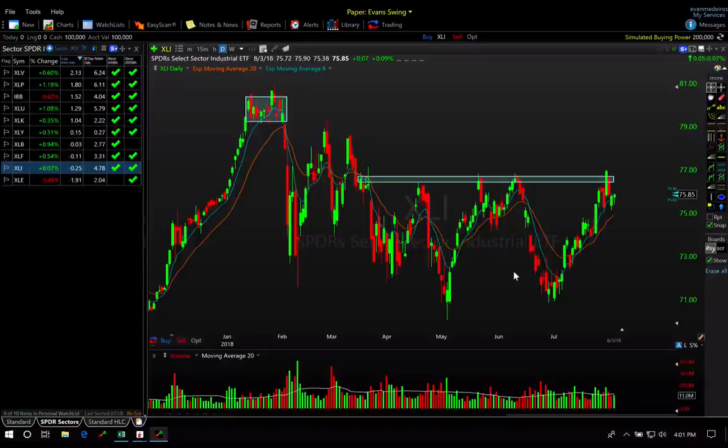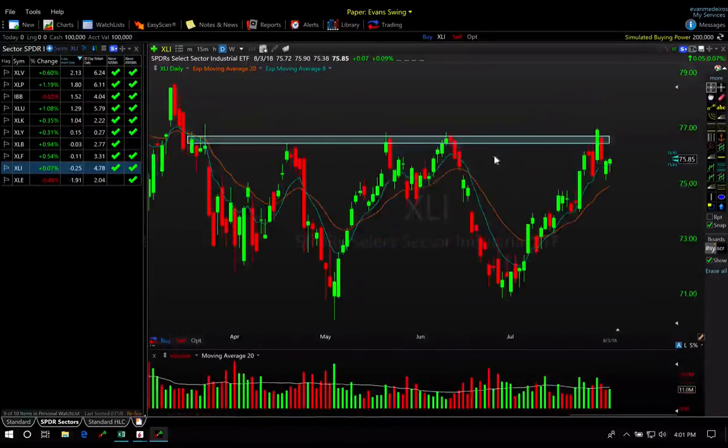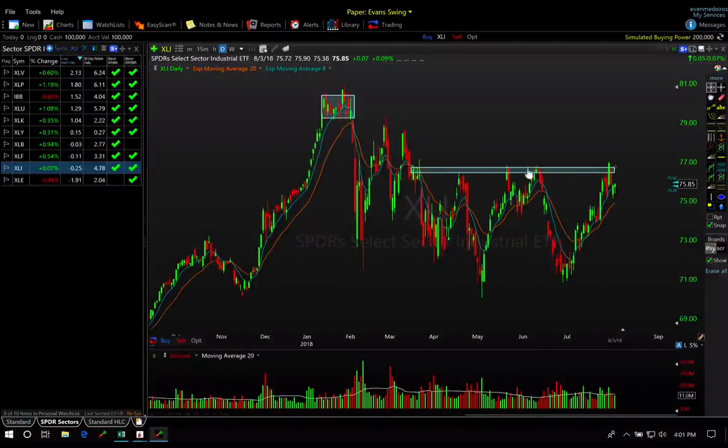XLI on the bottom was second to worst performer this week. It was only down slightly, a quarter of a percent, so it was a pretty positive week for sectors overall. But you can see XLI did get a little bit of a move lower off of resistance. We would expect a little bit of a reaction here as it gets back up to all of these peaks, all of these inflection points.